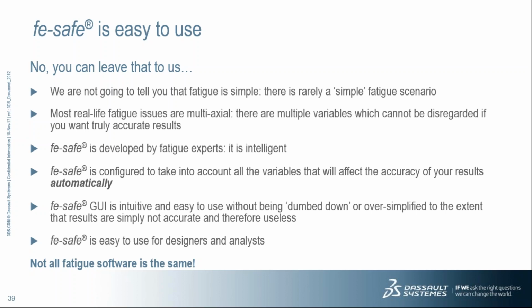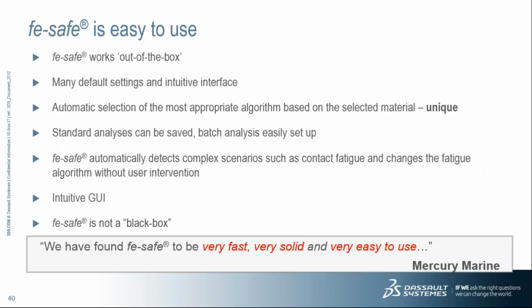Also, there are many default settings and an intuitive interface, with automatic selection of the most accurate algorithm based on the selected material. A standard analysis can be saved, batch analysis can easily be set up, and it automatically detects complex scenarios such as contact fatigue and changes the fatigue algorithms without user intervention. So we can say that it is very fast, very solid, and very easy to use.